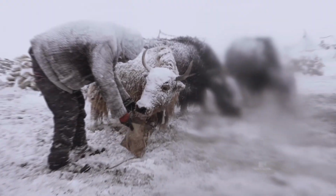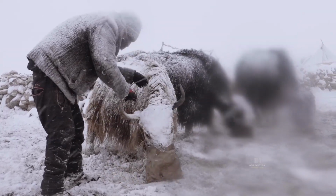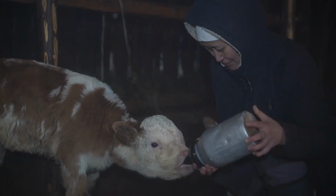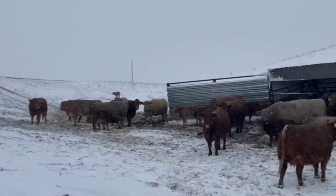This ensures that the cattle receive sufficient nutrients and energy to withstand the cold temperatures and maintain their body condition. Moreover, ranchers employ innovative methods like using feed bunks or feeders to deliver a balanced diet to their animals. These feeding systems minimize wastage and allow for controlled distribution of feed, ensuring each animal receives its fair share of nutrition.